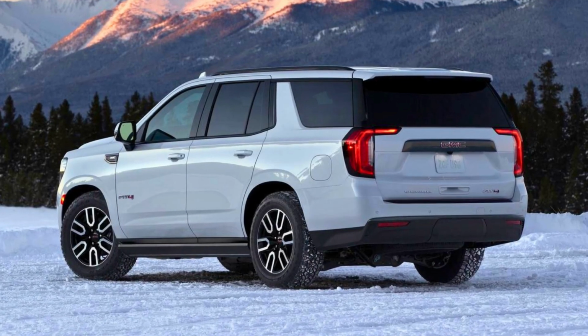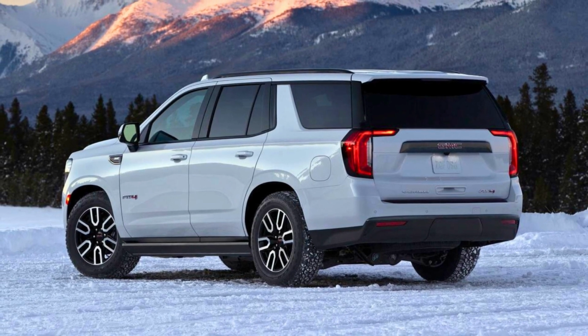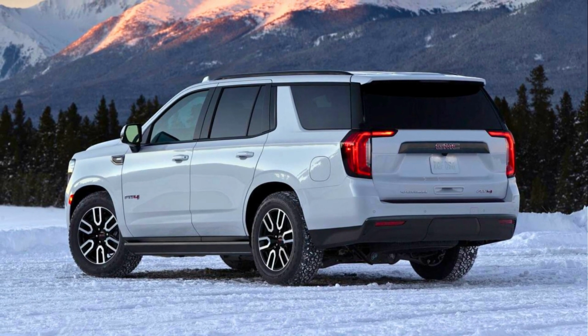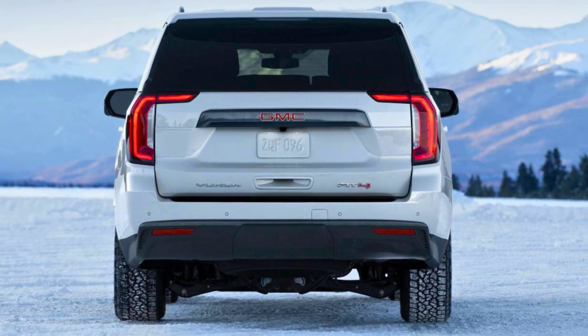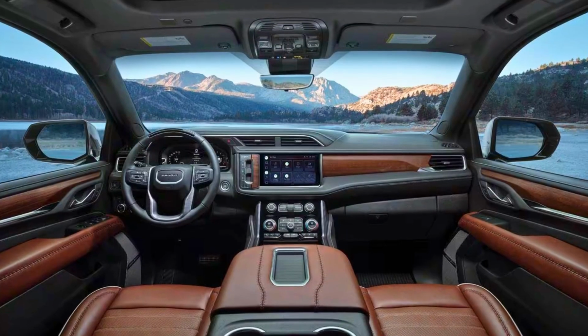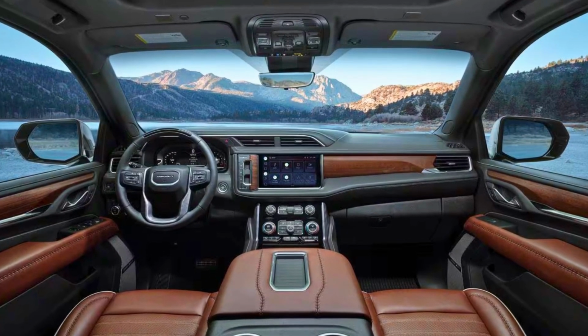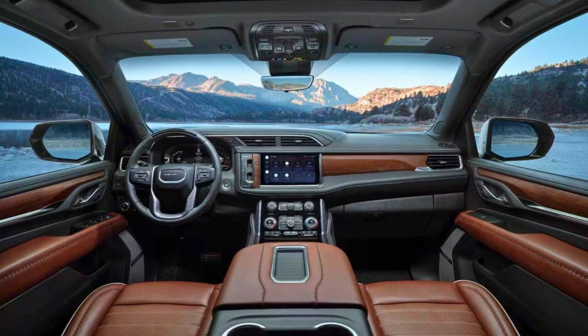There's the trusty 355 horsepower V8 for those who like to keep it simple, or if you're feeling a bit more daring, you can crank it up with the burlier 420 horsepower V8. No matter which engine you choose, these rugged Yukon and Yukon XL models are ready to take on the world of traditional SUVs.